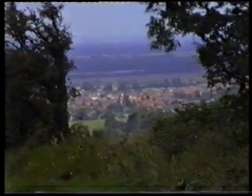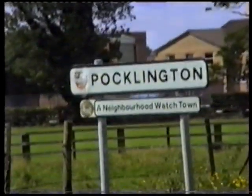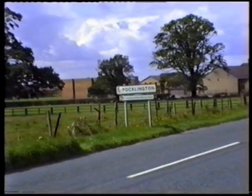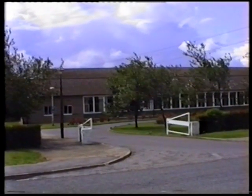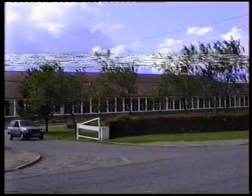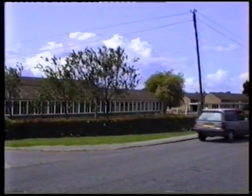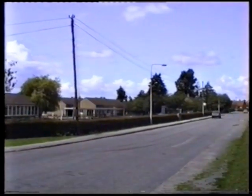So we'll start with the entrance to Pocklington from Killick Road. One of the things developed on this road is Wallgate School. My daughter was one of the first pupils there at 11 years old when it was first opened. She's now 46, so you can work out just how old the school is. Since its first opening, it has been extended and enlarged to a very great degree.